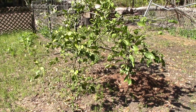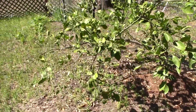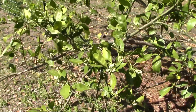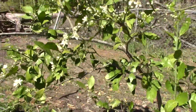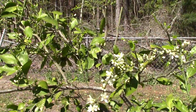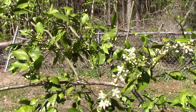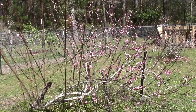But it was 28 degrees last night, so we uncovered the orange tree. I could smell the orange blossoms when I took the covers off, and everything still looks good. All the blossoms are white, nice. Here's the peach tree.